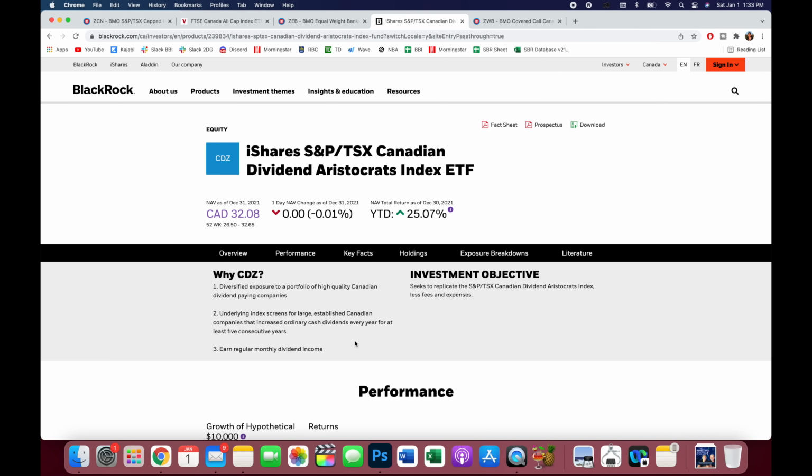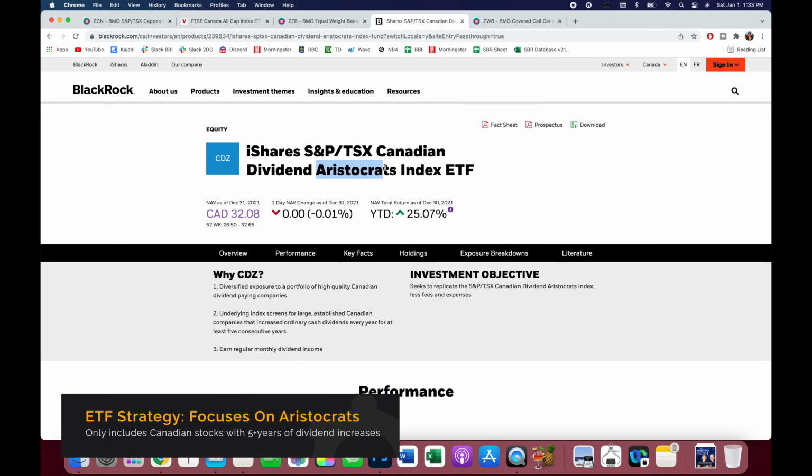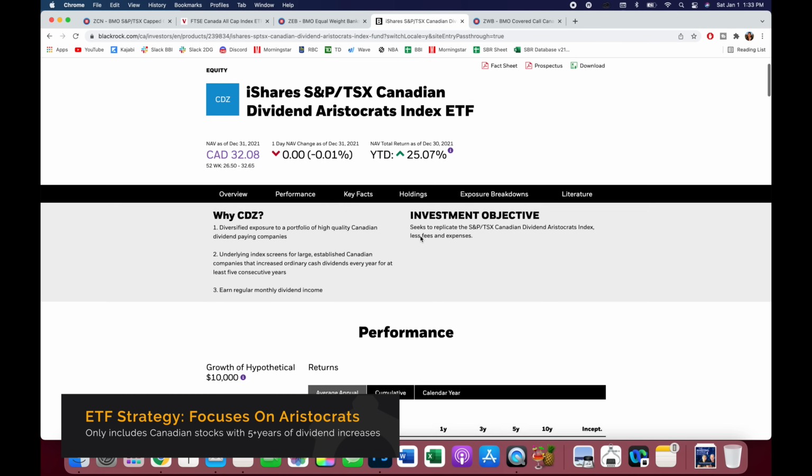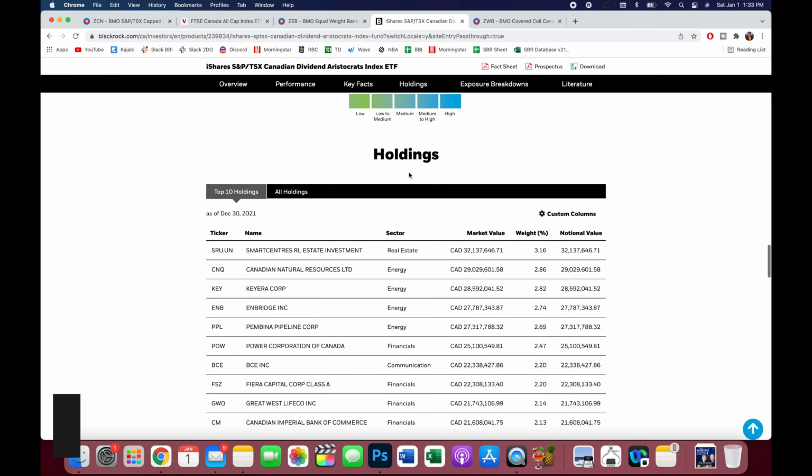Nevertheless, if a company is able to increase their dividends year after year after year, this does show that they're being managed well. It shows that the companies are making good money, and I guess it's fair to say that we could consider these more safer and more reliable companies. So this fund specifically caters to dividend aristocrats, and in fact, if a company wasn't a dividend aristocrat, it wouldn't make the list.